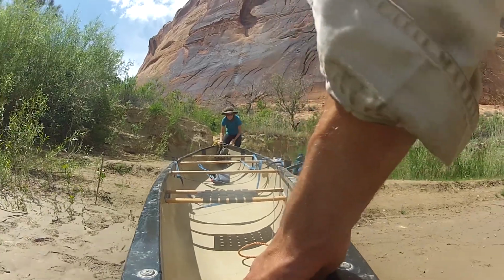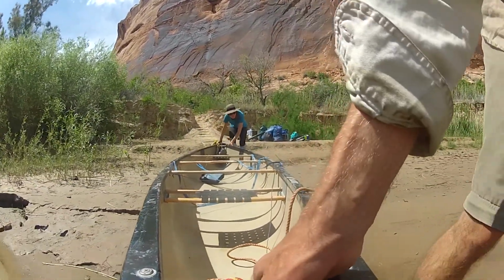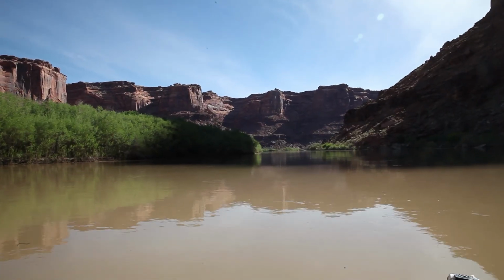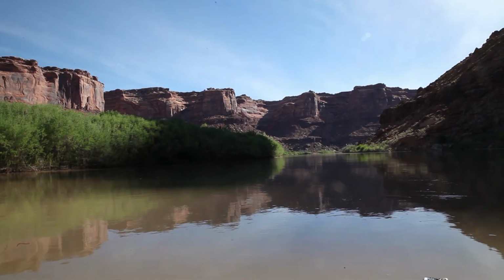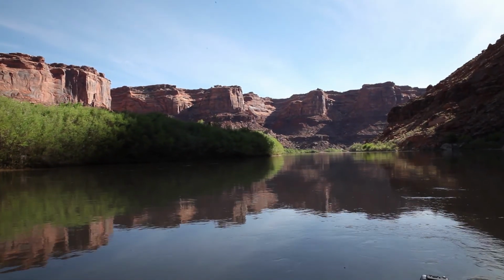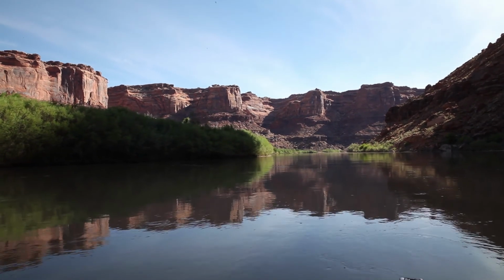For 4 days we are going to paddle deeper and deeper into the canyon, which the Green River has carved into the Colorado Plateau. About 100 miles from here, the Green will meet the Colorado River, which, another 300 miles further downstream, will form the Grand Canyon.